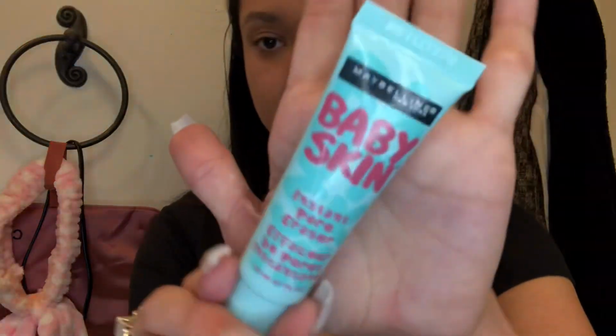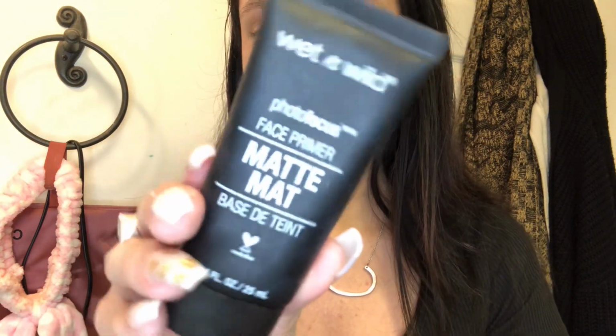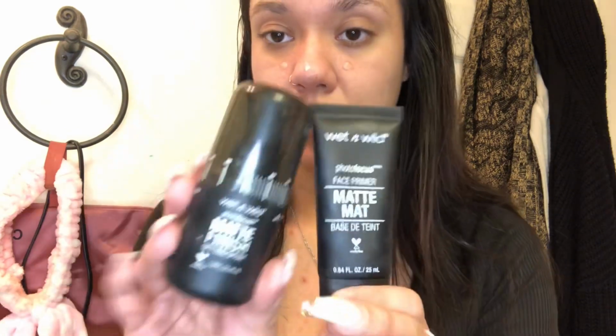Alright, so once the setting spray is dry, next is to apply primer, which I'm using this Maybelline Baby Skin Instant Pore Eraser, which I really like this stuff, so I highly recommend this for your pores. I'm going to put some right here, on my nose, on my forehead, and then a little bit on my chin. Then I also use the Wet n Wild primer. It matches the setting spray, so I went ahead and grabbed this combo. And then with this one, I put it the places where the other primer didn't get, which the cheeks and a little bit on top of my forehead. Alright, so I'm gonna go ahead and quickly rub this in.